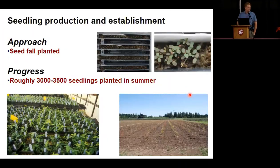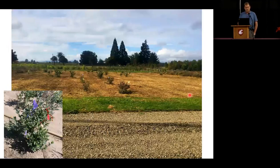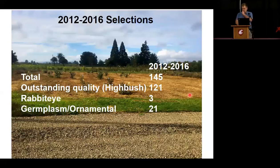We plant the seedlings. This is how the process goes. We get them out to field size, transplant them out, and then we go through and make selections, and fields look pretty brutalized after you're done. You save about 0.5 to 1% of your seedlings as selections. Over the last 4 years, we made close to 150 selections.